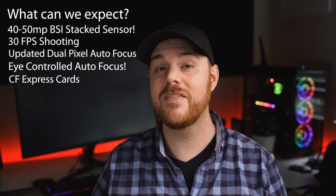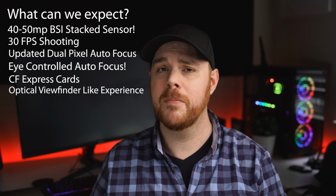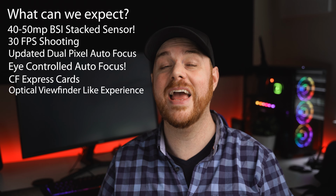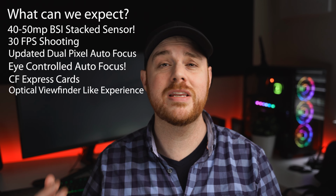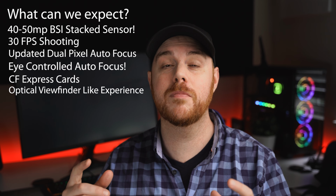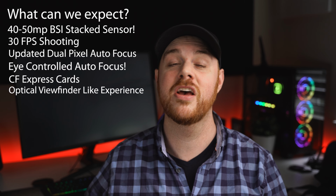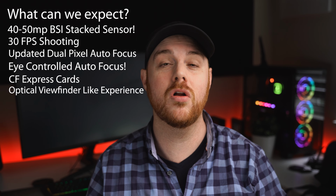Rumor has it we're going to have an optical viewfinder-like experience that's probably going to be, I'm going to say, rivaling the A7S III's viewfinder, which is pushing 10 million pixels. Absolutely incredible, but really good to see, because there's really nothing like looking through that optical viewfinder. But you couldn't pay me to go backwards because I love my live view. I love seeing things in real time. That's just amazing, and that's the step forward that we're all looking for here.